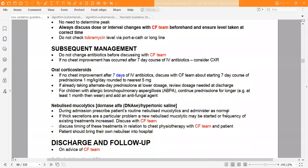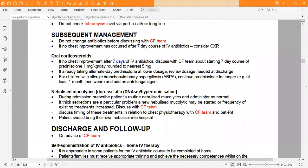Okay, this is the second page. We have the subsequent management of these exacerbations. Do not change antibiotic before discussing with CF team. If no chest improvement has occurred after 7 days course of IV antibiotic, consider chest X-ray. So as we mentioned before, he will take the antibiotic for 2 weeks. If there's no response in the first week, consider doing the chest X-ray. Okay.